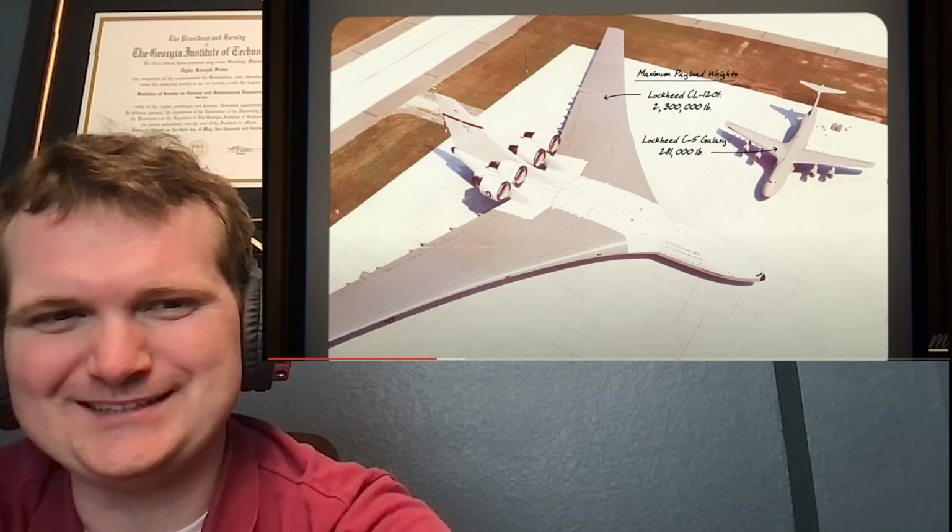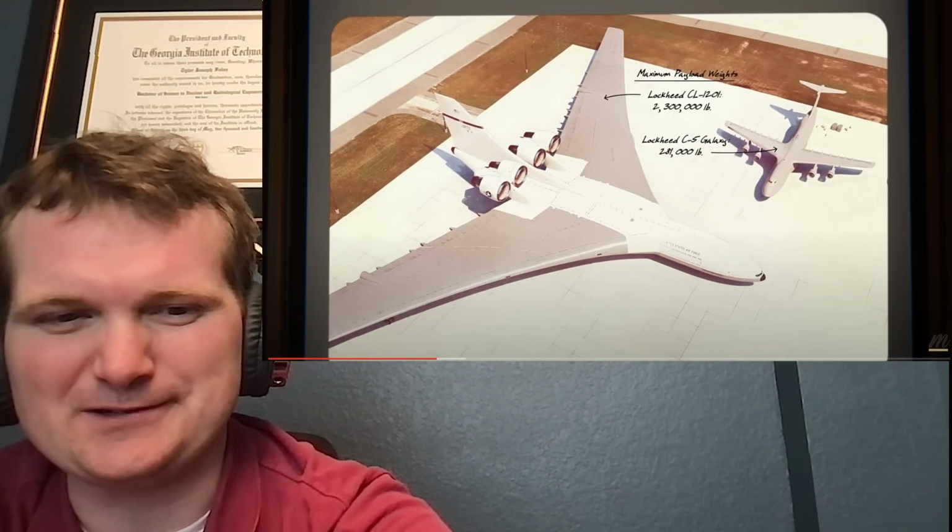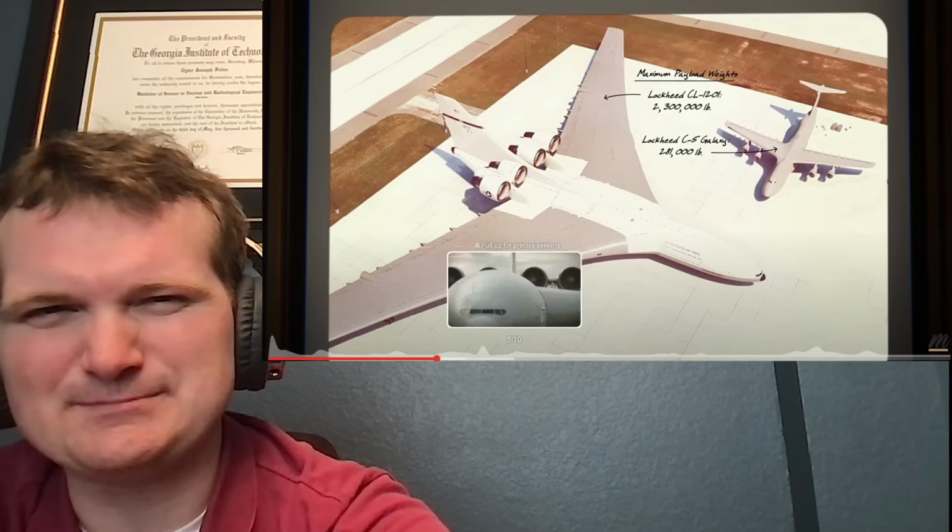That's a weird unit, millions of pounds. I mainly just think of tons, whether you go metric or imperial, when you get onto that scale. Must be an aerospace thing.